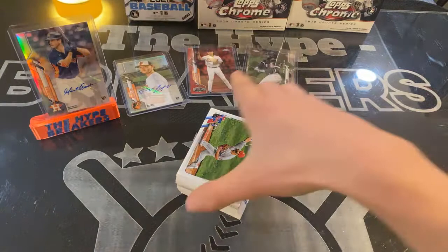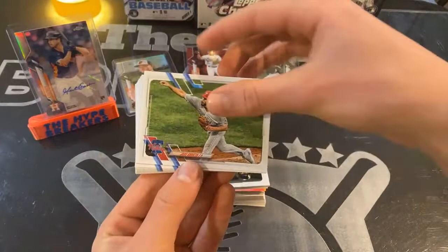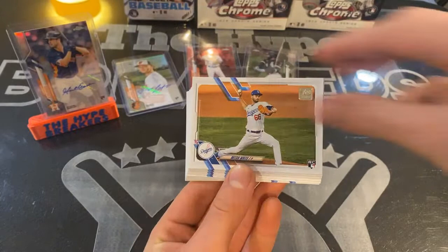Okay, our second to last tin of the night. Set those down. Jake Arrieta for the Phillies. AJ Pollock for the Dodgers. Dane Dunning, followed by Mitch White for the Los Angeles Dodgers.